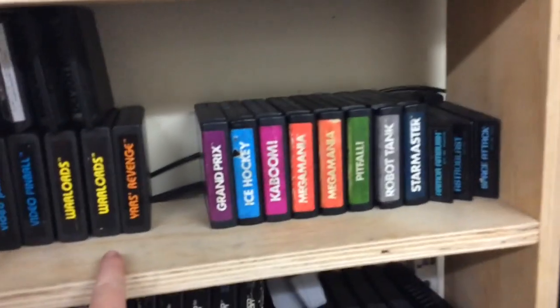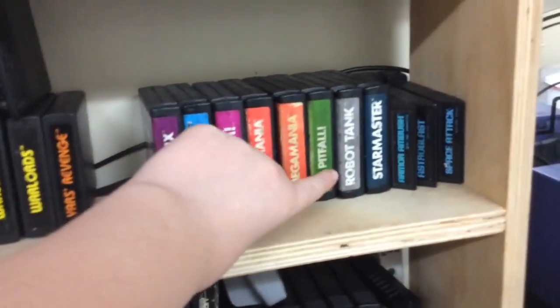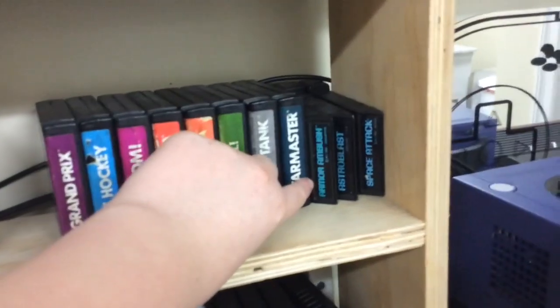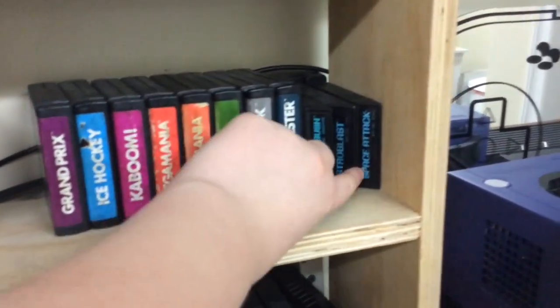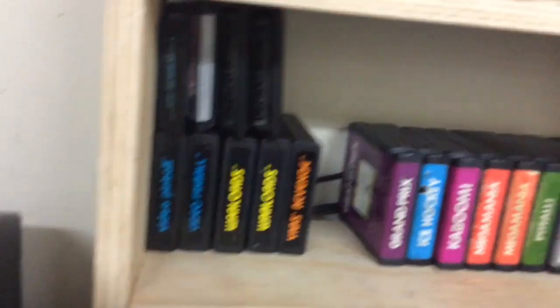Now I go to the unlicensed games. You have Grand Prix, Ice Hockey, Kaboom, Megamania, Pitfall, Robot Tank, Star Master, Armor Ambush, Astro Blast, Space Attack. It's kind of hard to see because they're all slanted. Super Challenge Baseball, The Empire Strikes Back, Demon Attack.